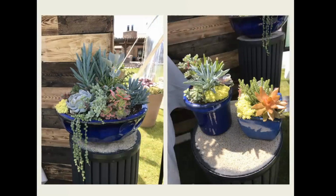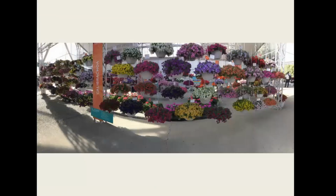Again, more of the dish garden type succulents. And again, we see on the right, there's a focus on having smaller sized arrangements. This has been reinforced throughout our different stops: not only bigger plants, but there have been more and more efforts in developing smaller sized material.